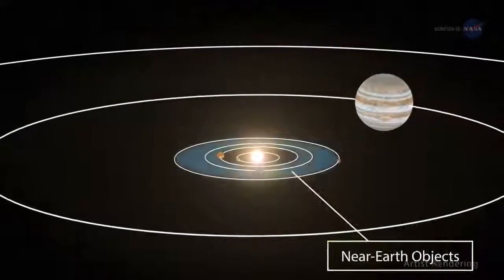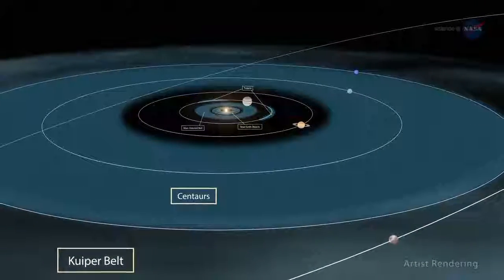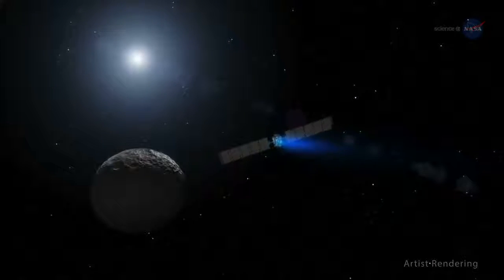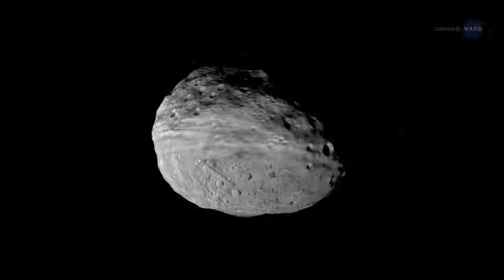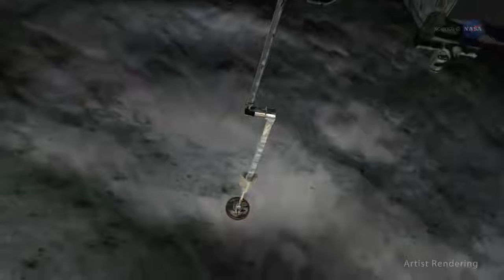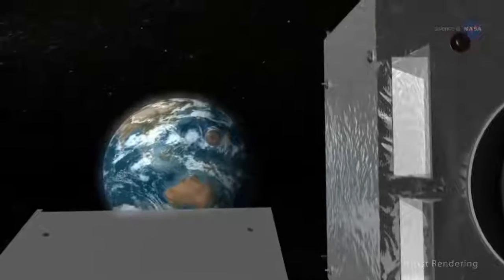Small worlds can be found in a wide range of locations across the solar system, from the inner solar system all the way out to the Kuiper Belt. When they are studied together, these remnants of the early solar system can help tell the story of solar system formation. Dawn recently completed a mission to the main asteroid belt, visiting the dwarf planet Ceres and the belt's largest asteroid, Vesta. OSIRIS-REx has arrived at Bennu, a near-Earth asteroid about 1,650 feet or 500 meters across, and will return to Earth in 2023 with a sample so scientists can begin to understand Bennu's origin and history.